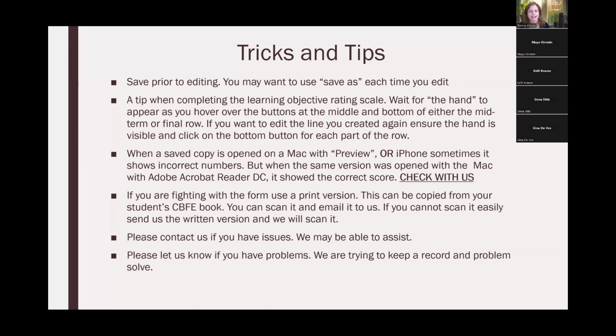Just a warning that sometimes if you're working from a Mac with the preview mode, what happens is it shows incorrect numbers. As a student, you might have recalled some instances where marks seemed lower. And then once we open it up in the reader version, it shows the correct score. So check with us if you have concerns. Once again, we don't want you to struggle. So reach out sooner than later and we'll help you problem solve getting through it.